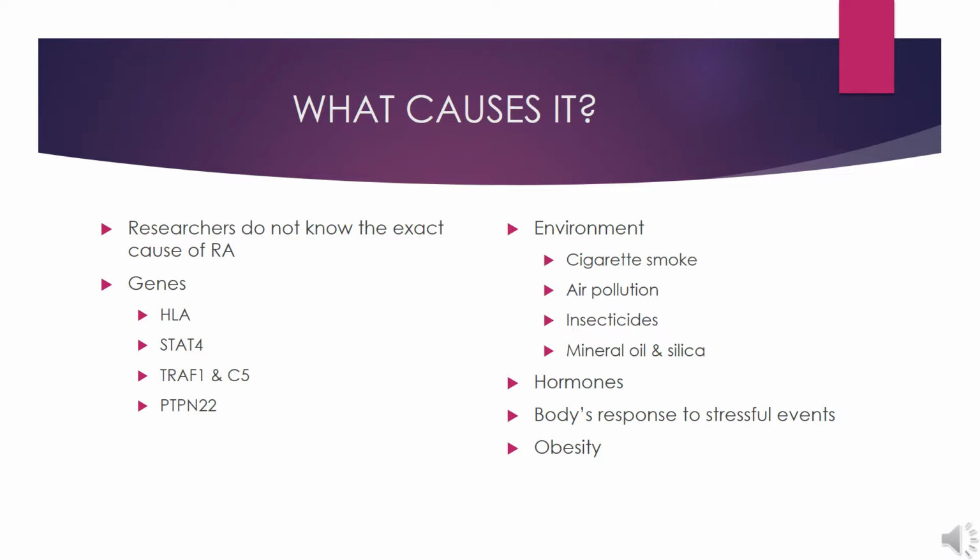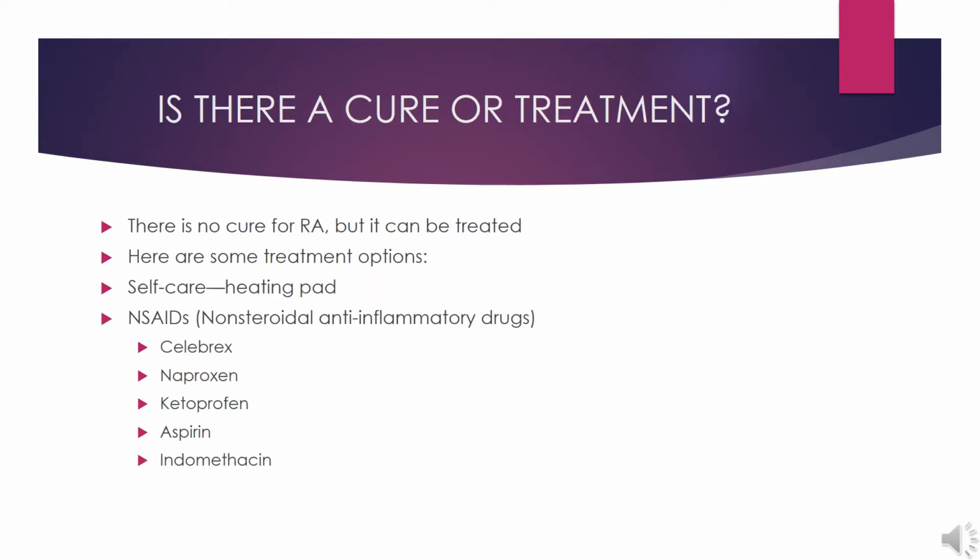Some other factors include cigarette smoke, air pollution, insecticides, mineral oil, and silica in occupational areas. And then we have female hormones, which is why 70% of people with rheumatoid arthritis are women. Also, it has been found that obesity and the body's response to stressful events can also contribute to the development of rheumatoid arthritis. So, is there a cure for rheumatoid arthritis?